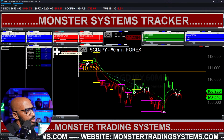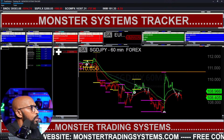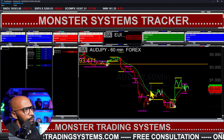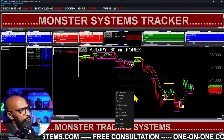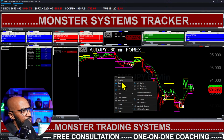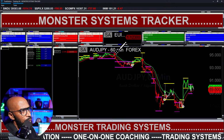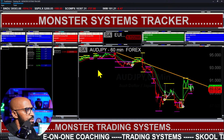Euro, I'm sorry, SGD JPY. All right, so short here, had to cover there. And then Aussie yen, so short here, had to cover here. Be careful going longs. All right, be careful going long. All right, the pound yen broke a big trend line and wants to go lower. This market wants to go lower, guys, and the yen pairs will follow the equity markets. All right, so look, wants to go lower there, so just be careful.